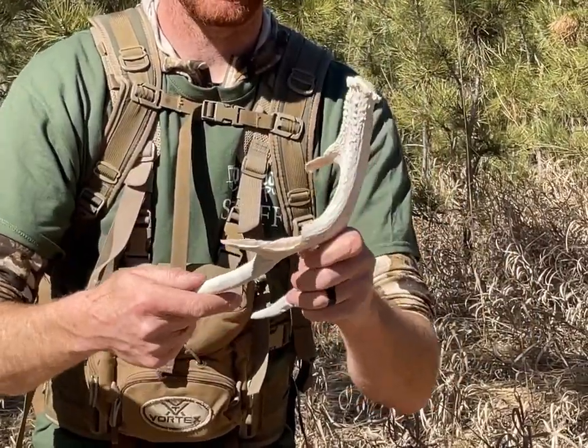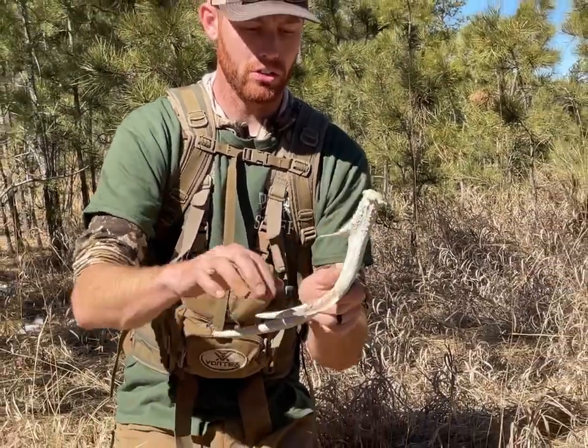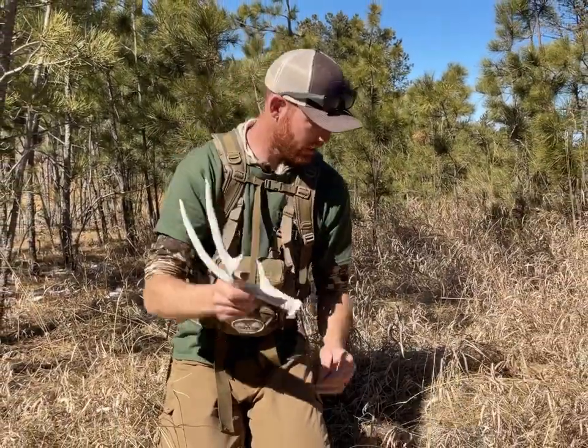Just like your dog chewing on an antler, he's getting all the good nutrients from it. That squirrel's doing the same thing. So he's chewing that up. So good for the squirrel, not so good for the shed hunter.